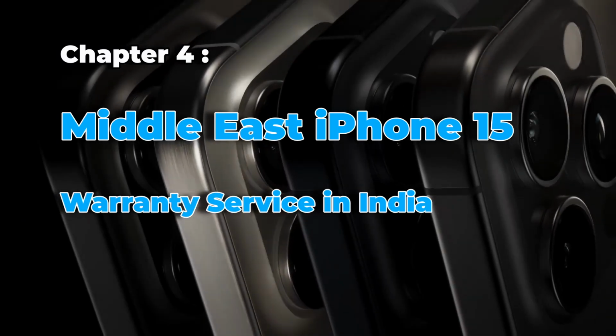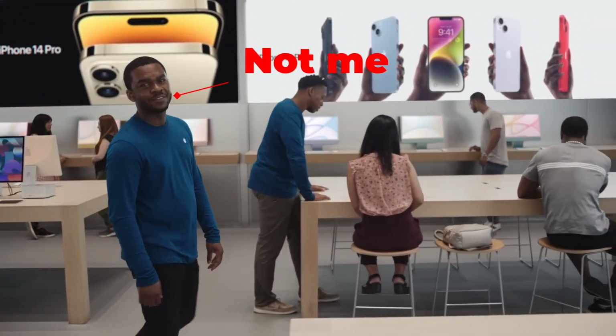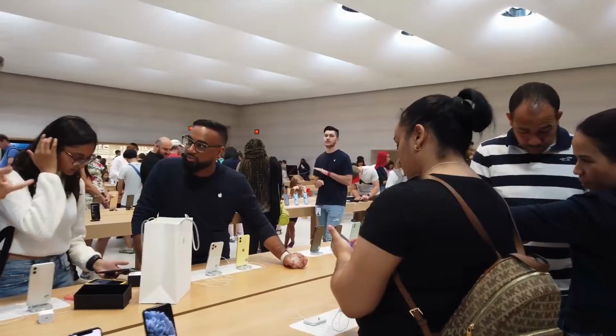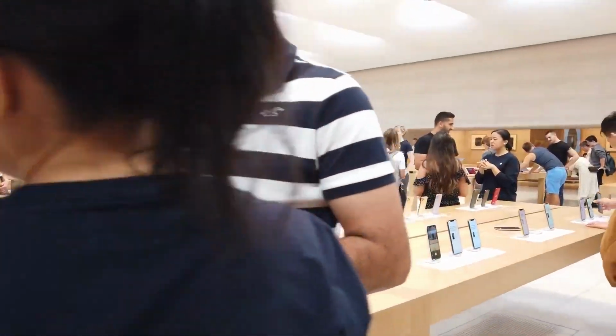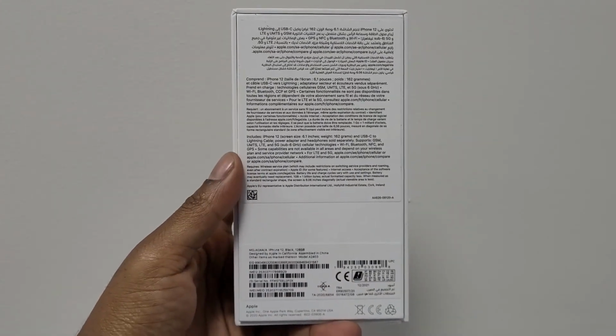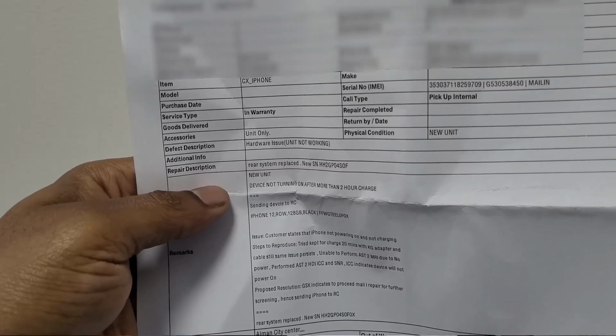In terms of warranty, generally, Apple provides warranty service internationally as long as the iPhone's warranty is still valid. During my time working for an authorized retailer in the UAE that was also an authorized service center for Apple products, I had the opportunity to observe this firsthand. Customers frequently brought in iPhones that they had bought from foreign countries in order to get them serviced under warranty. And 99% of the time, the iPhones were either repaired or replaced within the warranty terms and conditions.